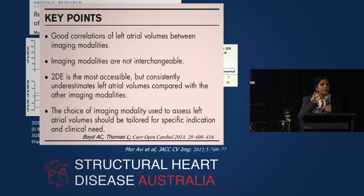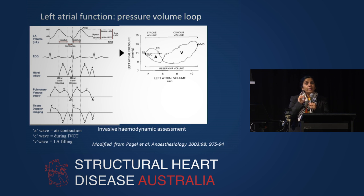The important caveat is you can't change the modality when you're serially following up a patient. And some of the limitations with 3D or with CT is the lack of normative data and prognostic data, but that's certainly increasing. Now, if we just change gears a bit and we look at left atrial function, the gold standard is hemodynamic assessment.